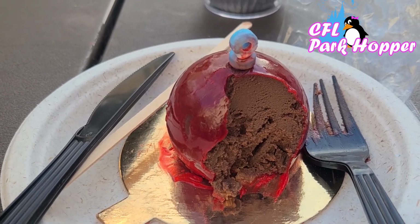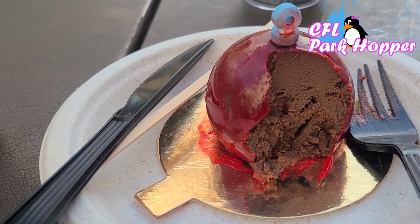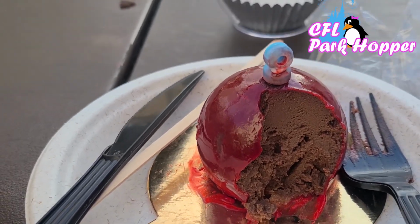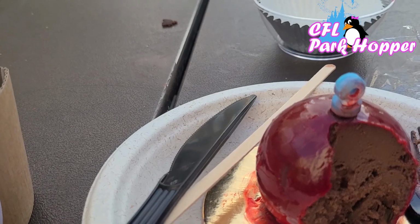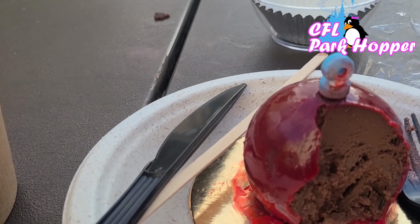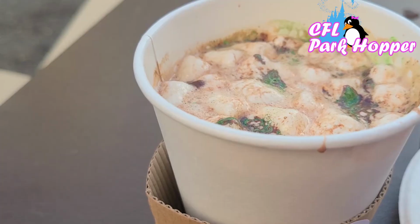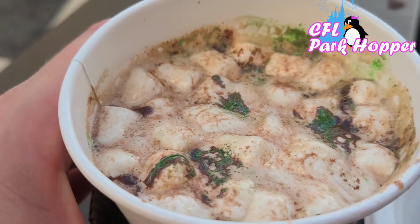All right, so that peppermint mousse is delicious. Nice chocolate mousse, which is that little red coating on the outside, but it has a really great peppermint flavor. If you like a York peppermint patty, this is it. It's really good. I'm gonna taste the hot cocoa. Nice and rich and chocolatey.